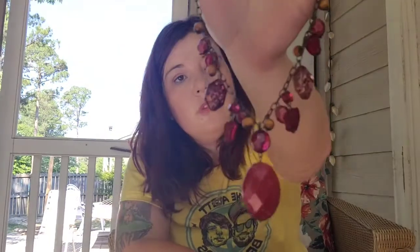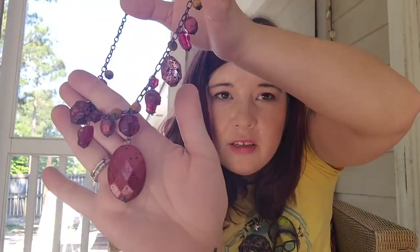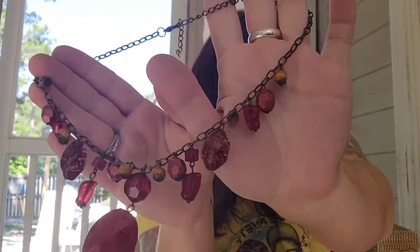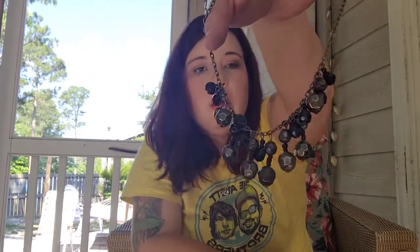Alright, then we've got this necklace with some red gemstone beads. I'm not gonna drop the whole box. So that one, that big one there, it's got some black specks in it. And then there's the clear with the specks. That's pretty. I think that'll do good. I've sold a similar one before in the past. A little tangle there. Alright, so this one, no marking. It's got black and silver beads. It's still a little tangled up, but y'all get the idea.